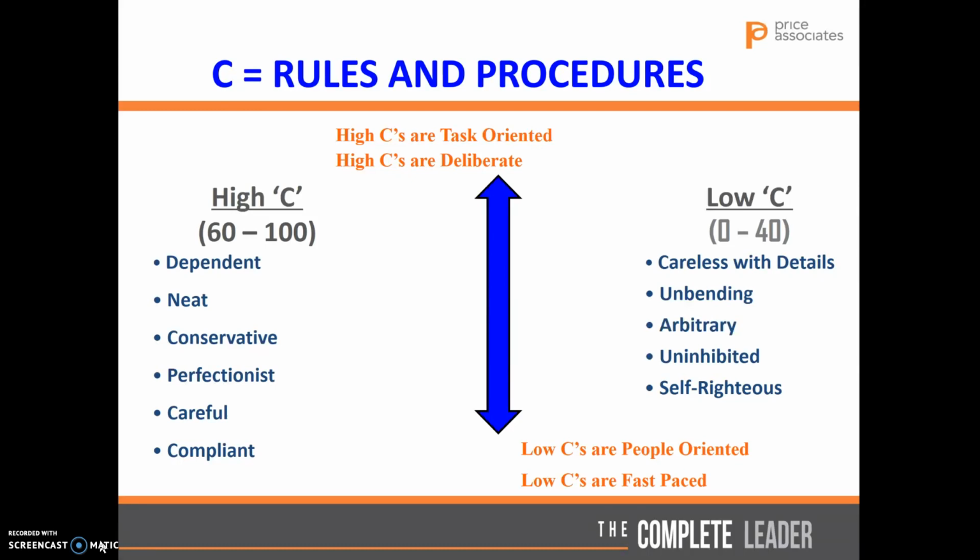And they're also more deliberate, meaning they're a little bit slower paced than some of the others. They like to have time to get all of their ducks in a row. And a lot of times, they can spend too much time on details. They can be notorious for that because they want to have everything perfect. And so it can sometimes be hard for them to even meet a deadline because they're trying to get everything exactly correct. On the other side, the low C's tend to be more people-oriented. They get energy from being around people, and they are more fast-paced.